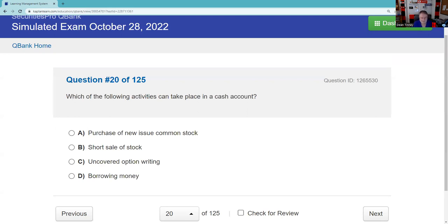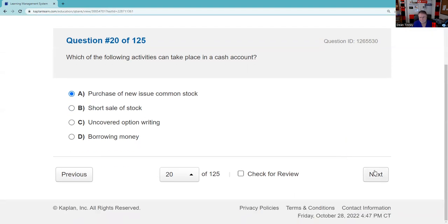Uncovered option writing? Nope. Borrowing money? Nope. So yeah, if you want to buy a new issue, you're going to have to do that in your cash account. Cash account is where you intend to pay in full. A margin account is where you intend to pay part of the purchase price and you'd like the broker-dealer to lend you the balance.